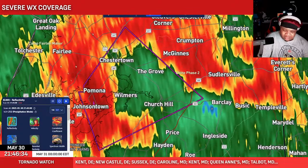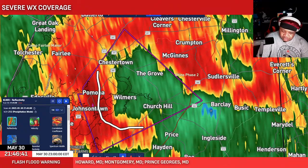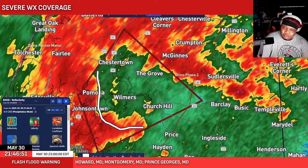You can see where it's kind of notching a little bit again. So let me just draw this real quick. You can see how it's notching. And again, we're looking a good ways into this storm. But that's what we're seeing from Sterling. And you could see that here clearly as well from Dover.